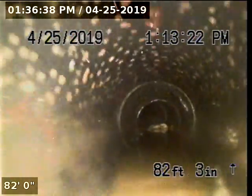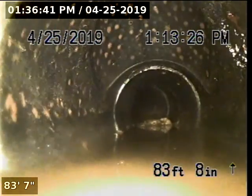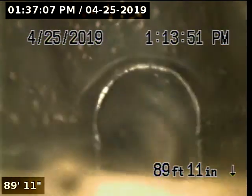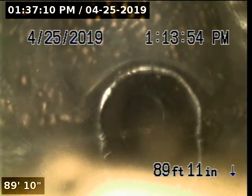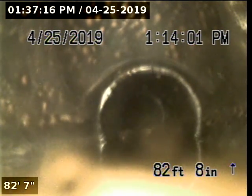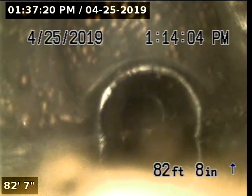Going past a 45-degree bend. 83 feet, start another run. We're going to be going through a 45 here. And this one is bellied all the way up to 89 foot 2, where the start of the clay pipeline is. Give me one second. From 82 foot 8, from this point forward, this is all the county portion of the pipeline.